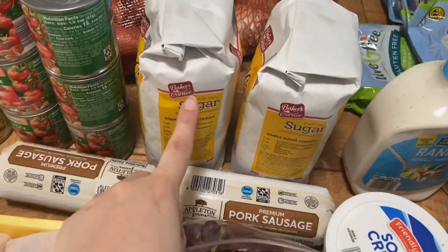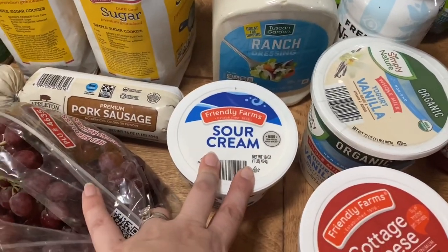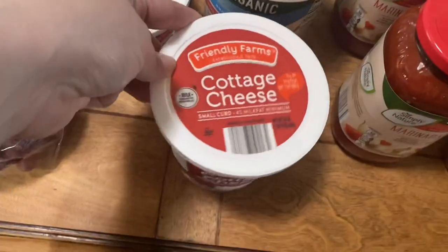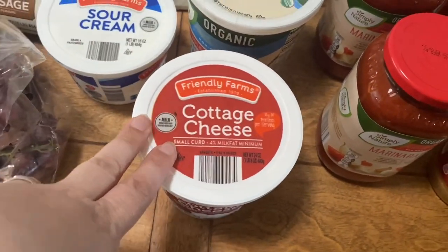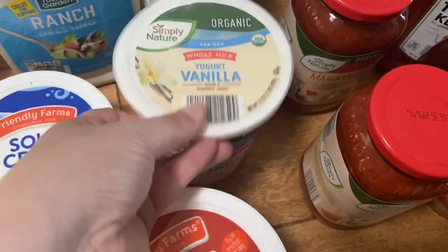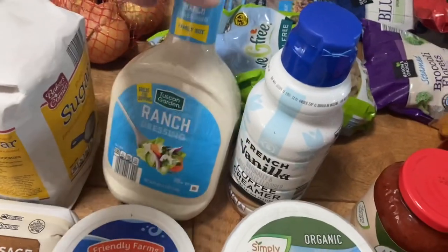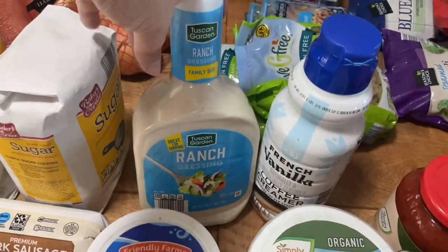I don't know if I mentioned this. This was just a little over $2 a bag. The sour cream was a little over a dollar for the container. The cottage cheese was close to $2 for the container. Yogurt, this was less than $4 for the container for organic yogurt. This large bottle of ranch dressing was a little over $2.